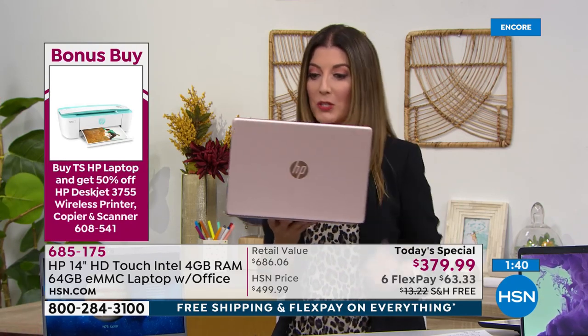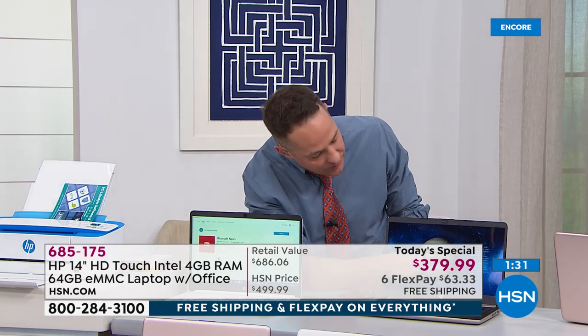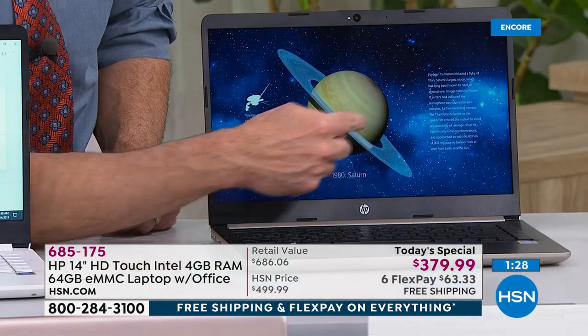So this is a laptop that you can talk to. It has Cortana. That's right. Cortana's built in. So that means you've got a digital assistant. Any question you might want to ask the computer? Well, let's see. Actually, look at this computer for a minute. It's so pretty. You guys have to see.